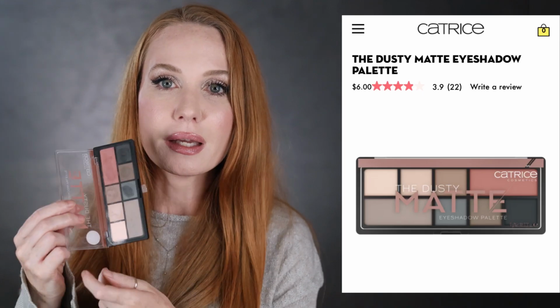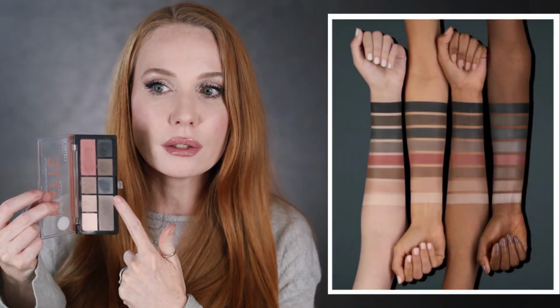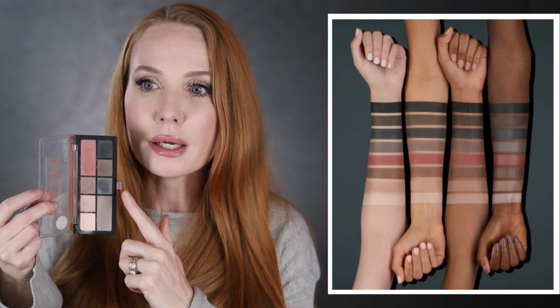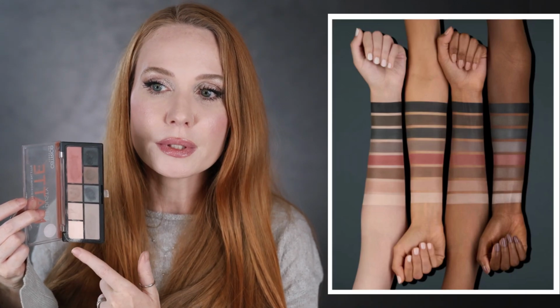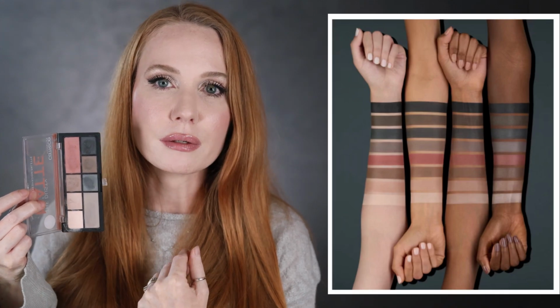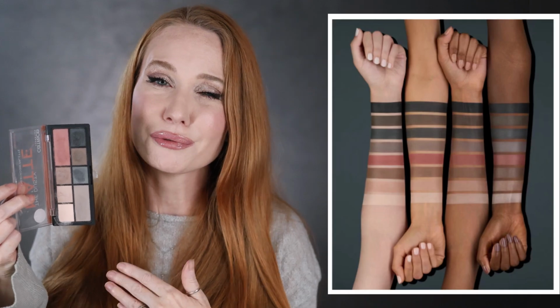Finally, this one, it's funny that it's called the Dusty Matte because it is dusty. It is definitely dusty, but this is a $6 palette. This is by Catrice, and this has been an oldie but a goodie. These are really, really wearable gray browns and a little bit of a rusty terracotta. And that's not a deep dark black, I can tell you right now. There's a lot of fallout from these, but this is a really nice soft formula. And it is definitely very matte. If you want this color palette, this is a really nice one for like $6.